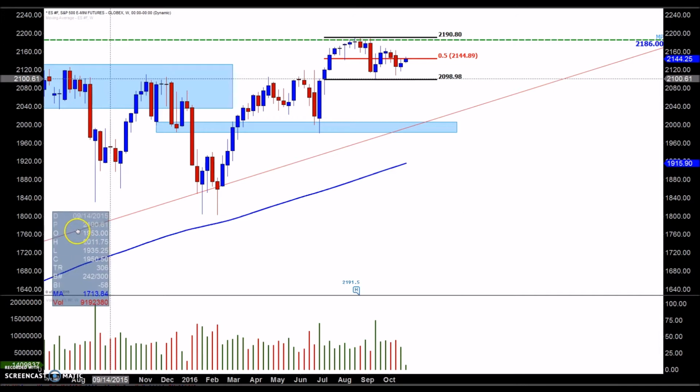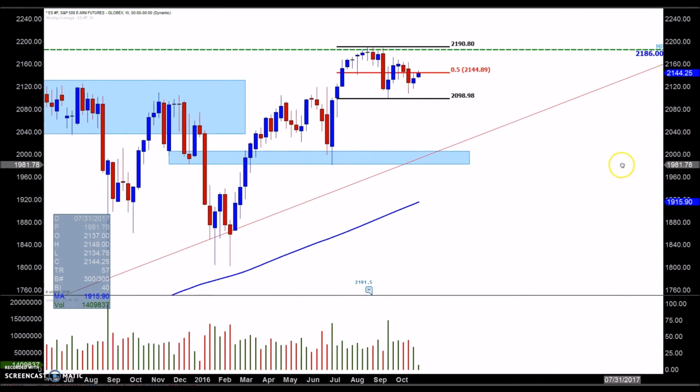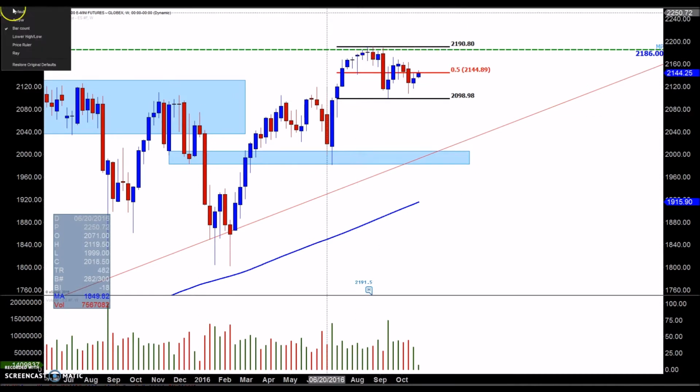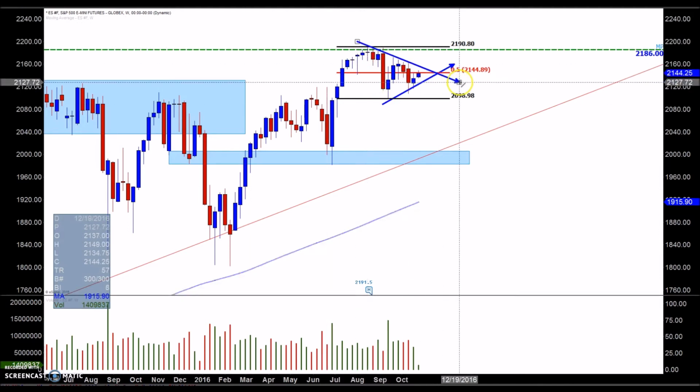Either way, just continuing to look at exactly what we have going on here. Again, we have a set of higher lows, but we have lower highs as well. So we have a pennant type of action going on between there and there. Let me use the arrow, and then we can see what we got going on here and here.